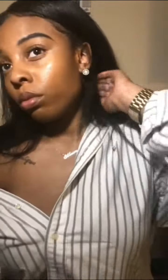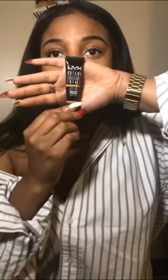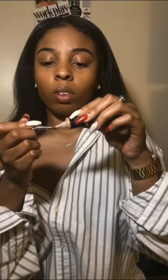But yeah, I'm just blending that all in my face with my foundation brush from Maybelline. Now I'm going in with my concealer, Gotcha Covered, Total Coverage Concealer in the color Tan, I'm pretty sure. And I'm just squeezing that on this brush. And one thing about this thing is you got to squeeze, okay? And I'm just putting that all over.